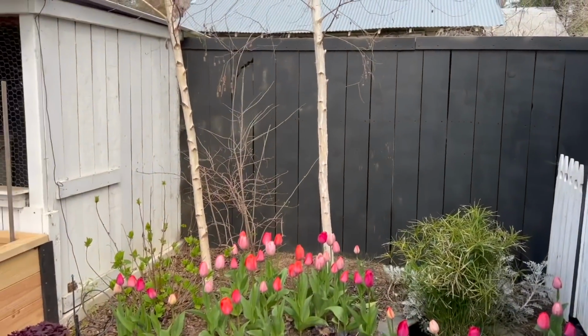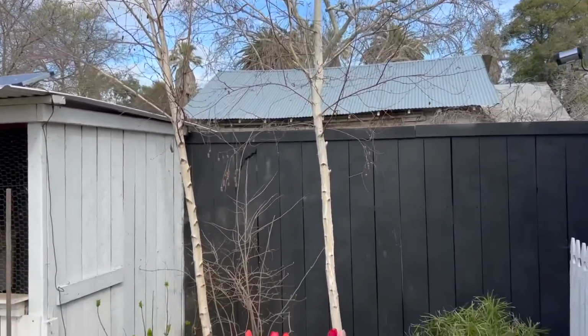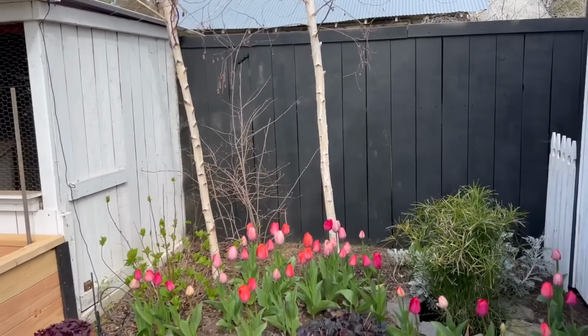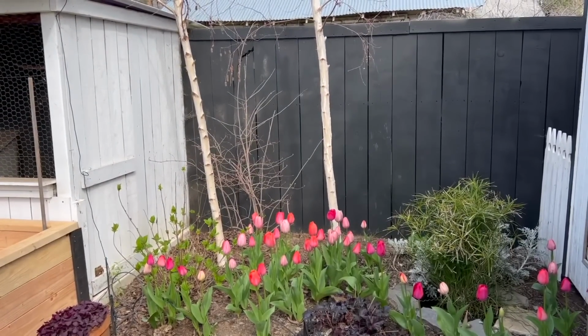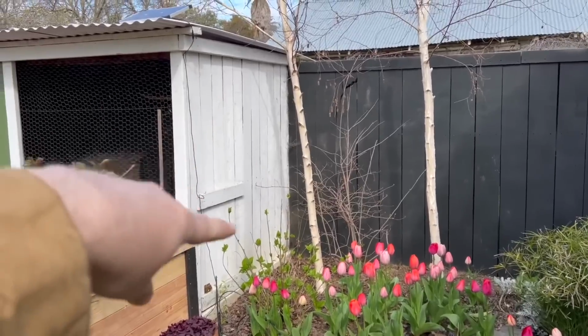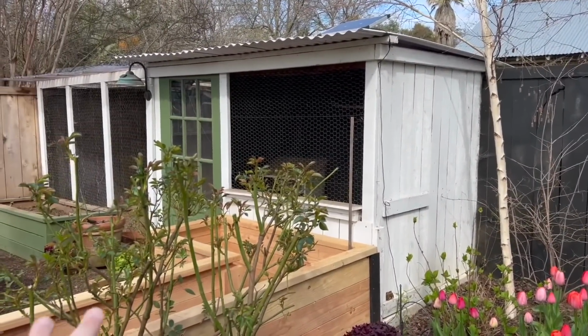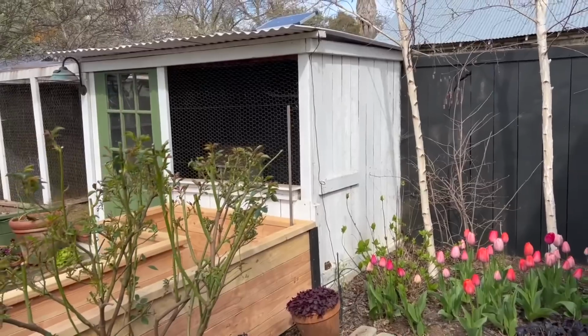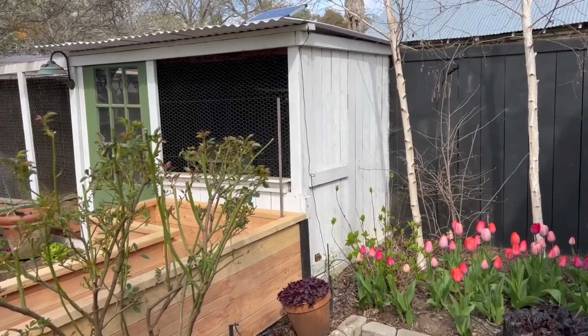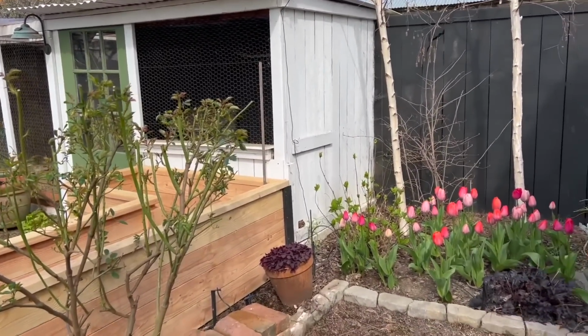We've got some birch trees back here. They're absolutely massive. I bought those bare root. I've got a snowball viburnum tucked in the very back, so I should get some white blooms coming here pretty soon. I do think I need to paint the side of the chicken coop black, or possibly just remove the chicken coop. That's something for next year to think about. I don't know how much longer we're gonna keep the chickens.